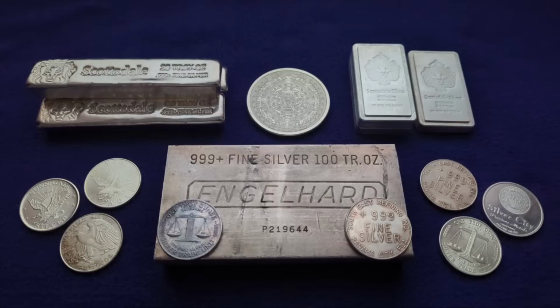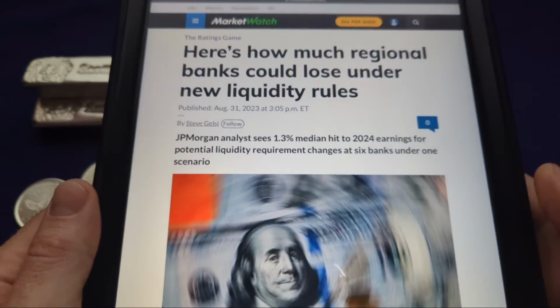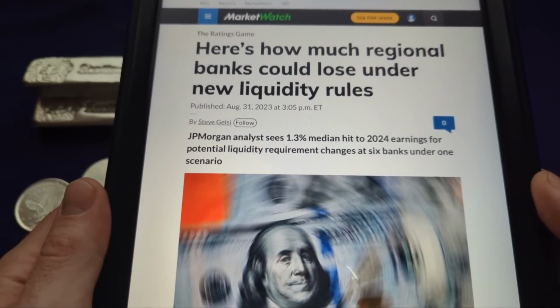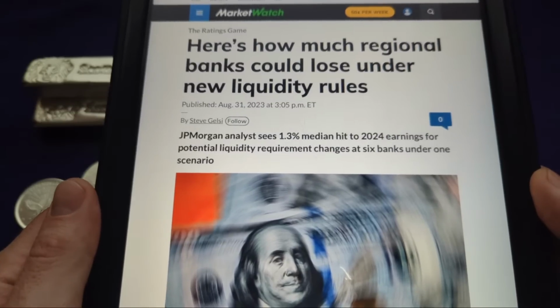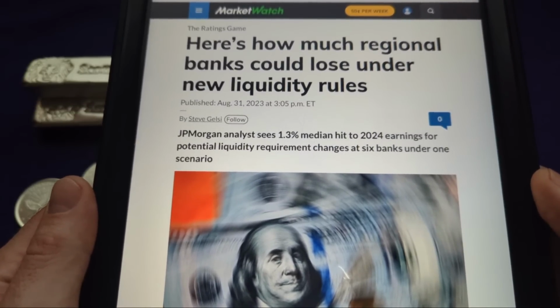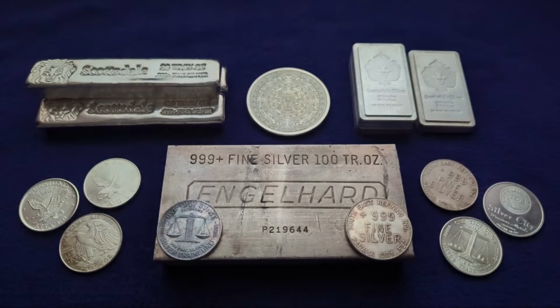Let's see. According to MarketWatch, quoting JP Morgan analysts, these new liquidity rules being imposed on the banks may see earnings taking a 1.3% hit in 2024 for these 6 regional banks. That is not a good sign for these banks. They will need to maintain higher liquidity levels, which, even if it doesn't put too much pressure on the system, means their earnings are going to suffer as a result. And these are banks that are already stressed.